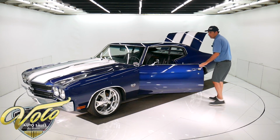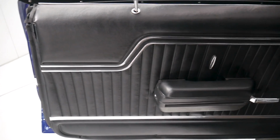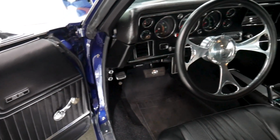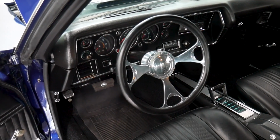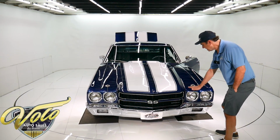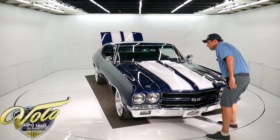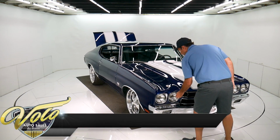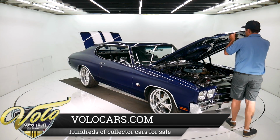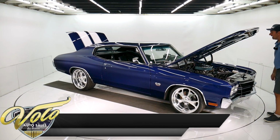All the chrome and trim, emblems, all that's been replaced. Has a cowl induction hood. The jambs are slick as the outside. New weather strips, new window seals, shiny sill plates. And of course, it's got some big polished wheels on it. Sits low in front. I can tell just standing next to it, this is quite a bit lower than a typical 70 Chevelle. Hood opens up nice and straight, not hitting the fenders.